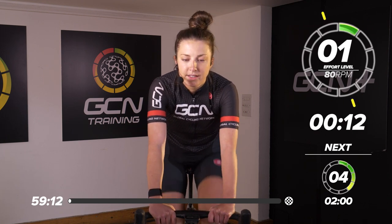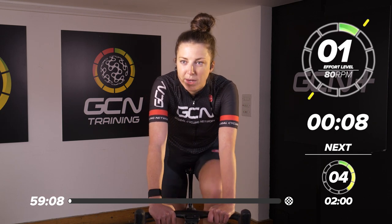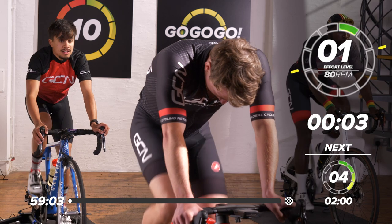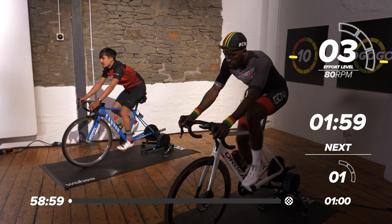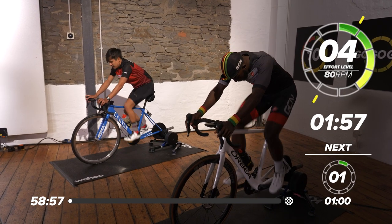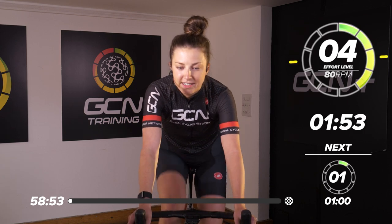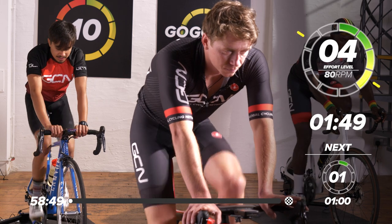So in 10 seconds, we're going to ramp it up to 4 out of 10. We want a cadence of around 80. So in 5, 3, 2, 1, ramp it up a little. Get those legs moving. Get nice and warm. Get the heart rate up. So we're going to have 2 minutes now. We're sitting at 4 out of 10.